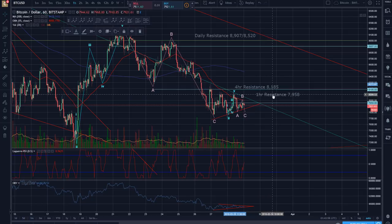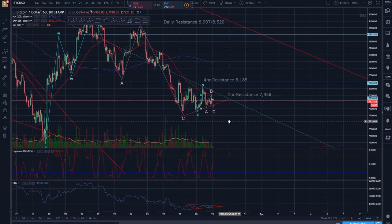Okay, the 1-hour resistance level. I can look at this as a resistance level, or I can look at it as support, because remember, it's spearing right through the center of these price levels. So right now I'm just calling it a 1-hour resistance, but you could also take a look at it as a 1-hour support. Either way, it's a level that the market's going to trade around.